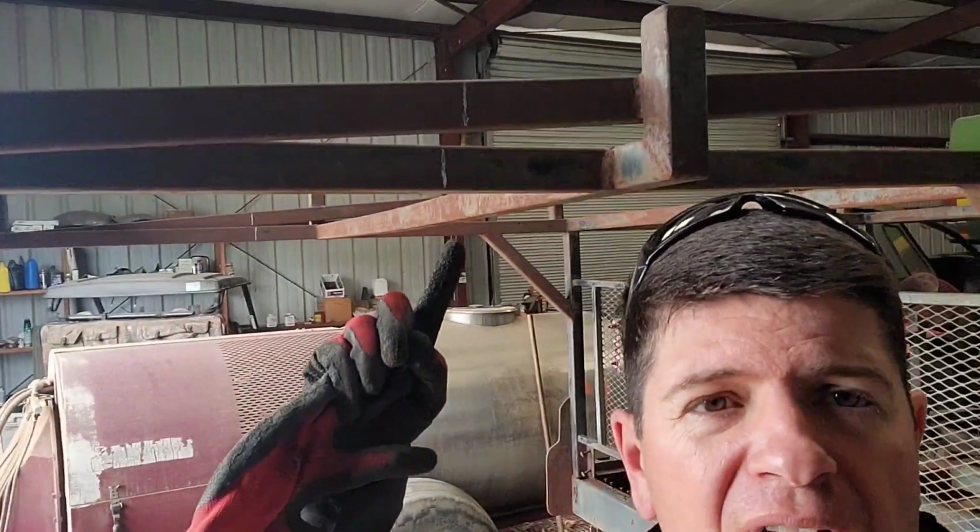I want to leave as much as possible to limit the amount of overhang if I need to get a 20-foot stick of whatever. So there's my line right there. That's going to give me just short of 14 feet of actual length on the pipe rack. So hopefully that's long enough.